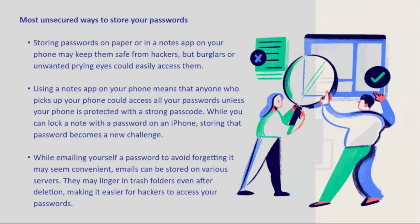I would like to leave you with the following: the most unsecure ways to store your passwords. Storing passwords on paper or in a notes application on your phone or a smartphone may keep them safe from hackers, but burglars or unwanted prying eyes could easily access them. Using a notes app on your smartphone or tablet means that anyone who picks up your device could access all your passwords unless your device is protected with a strong passcode or a pattern.